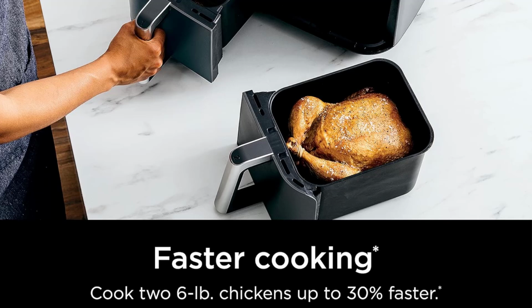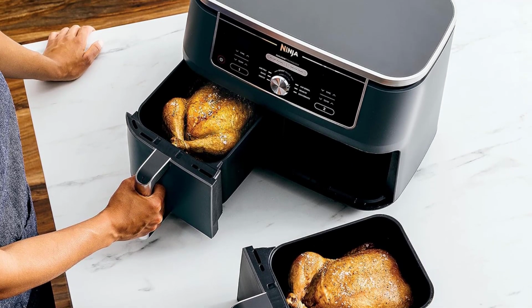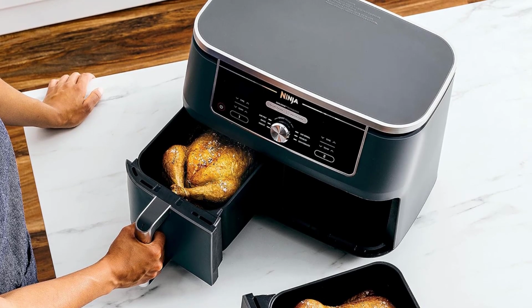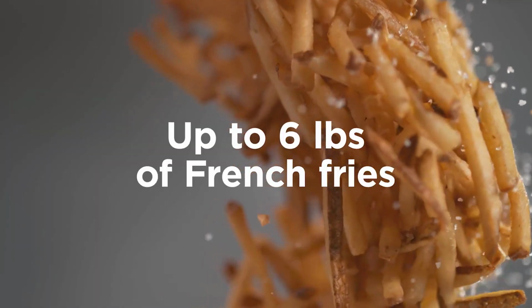The Ninja DualZone XL is ideal for healthier, oil-free cooking without sacrificing flavor. Upgrade your cooking experience with this versatile and powerful air fryer. Perfect for family meals, snacks, and more.